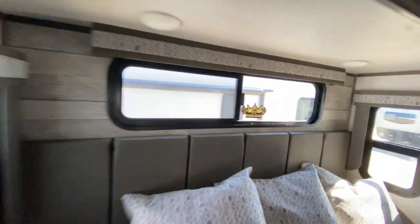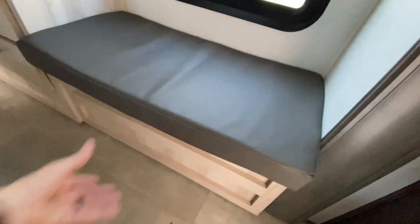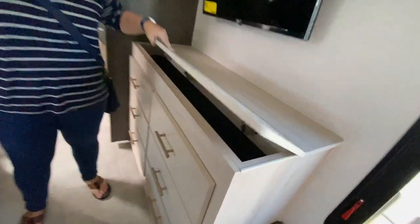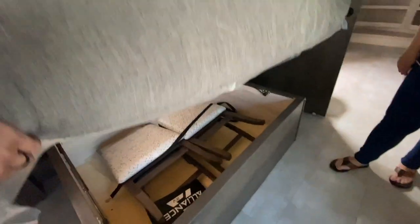And then you've got a big window behind, two windows on the side. You've got this little bench, which Marvin would love. More a little bit of storage. You would totally sit on that. Storage right there. You've got storage here, which is amazing. And then obviously all the drawers and storage under the bed.